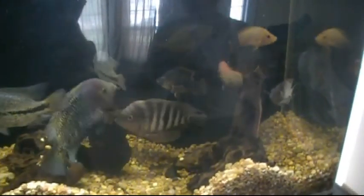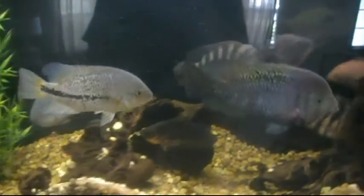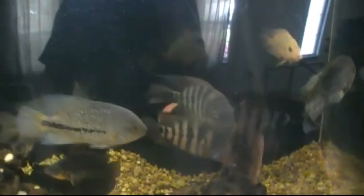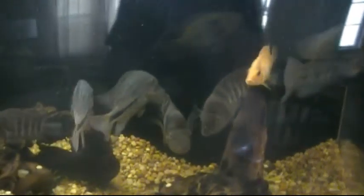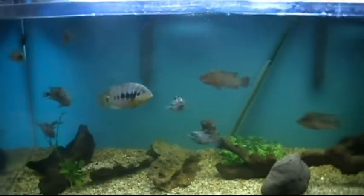I'll go up and shoot a quick bit in my 55 for you. Lloyd's wife will not let us into the bedroom, which is understandable. So Lloyd's going to take you guys and shoot the other tank with the wild-caught cons in it. My 55-gallon tank in my bedroom. It's acrylic, 48 by 15.